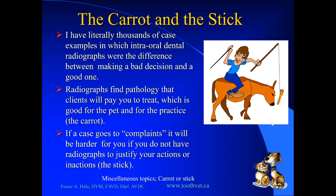And a lot of that is false economy, in that if a practice isn't taking radiographs, they're not finding the pathology, therefore they're not treating the pathology, therefore they're not charging for the treatment of the pathology, and they're letting those opportunities walk out the door. So they're not realizing the full potential of the dental procedures that they're taking. They're not generating the income from those cases that is available to be generated. Also, the animal isn't being properly treated, so the problem doesn't resolve.